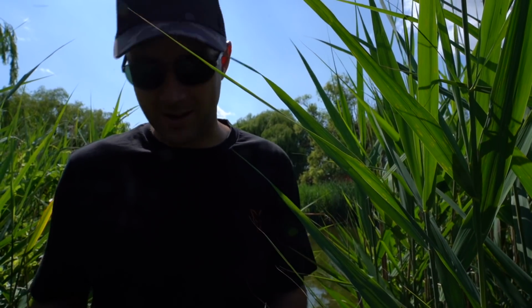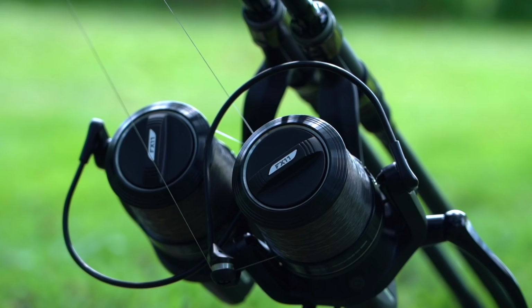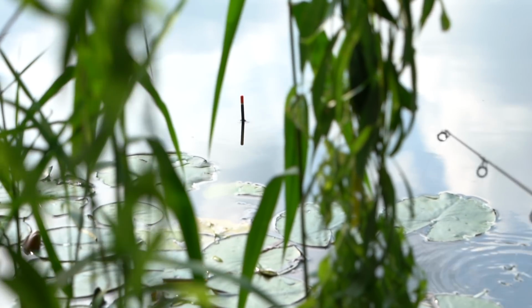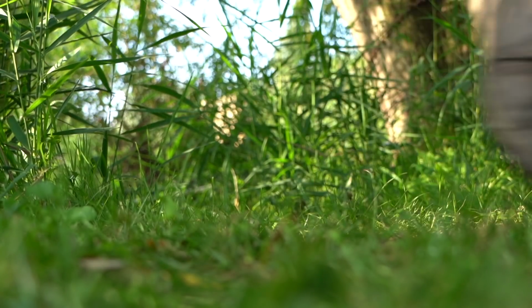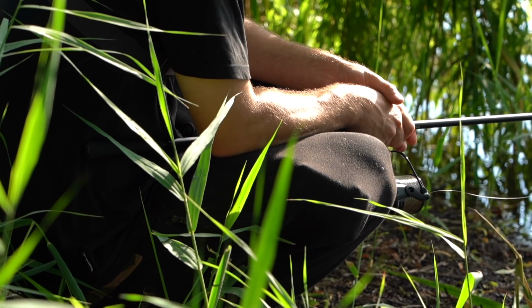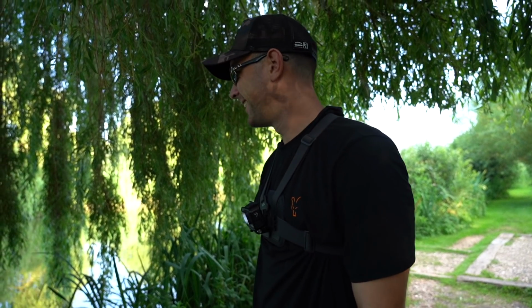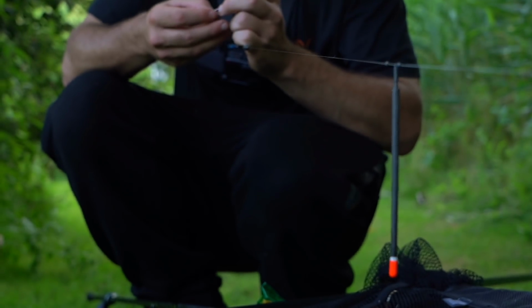Little cutouts look mega. Finally some shade. It is absolutely roasting hot.